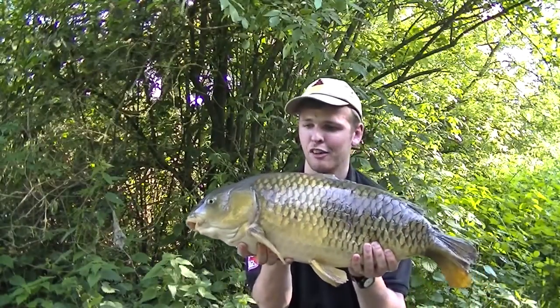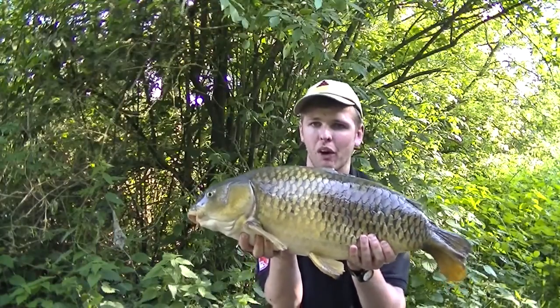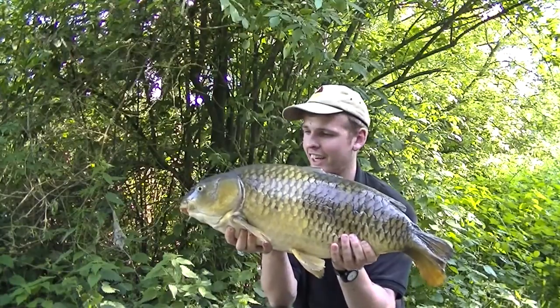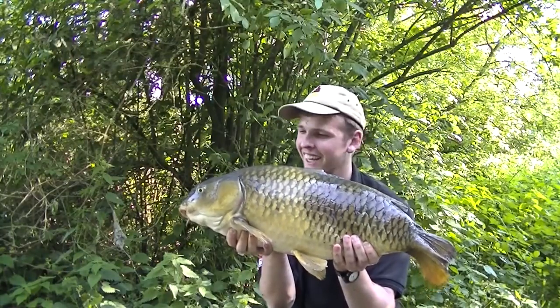Look at that for a fat common, 17 pounds 4 ounces. It's got no anal fin, which is quite odd, but an absolutely smashing looking common carp. Really fat thing, taken on my left hand rod. PP6s doing the business yet again. Get in.